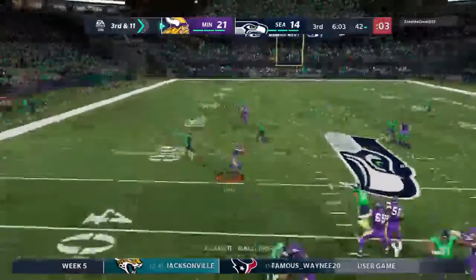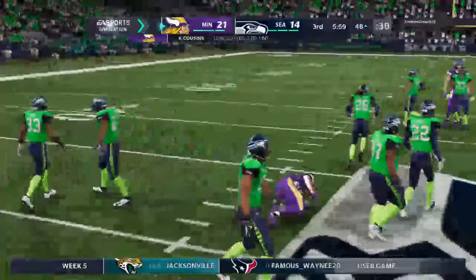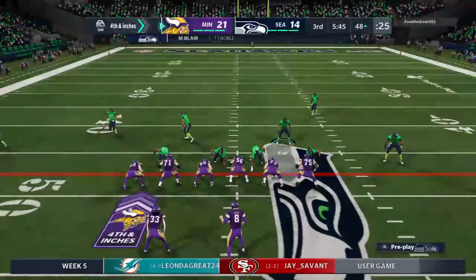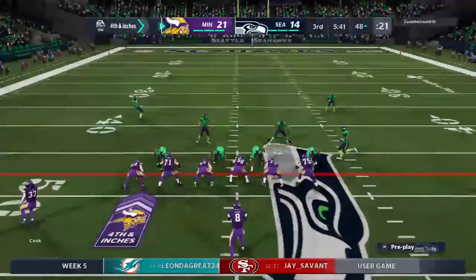Throwing is Cousins. And this is Cook with a grab. And he will be very close to a first down, but I see the closed fist of the referee, and that means fourth down. Fourth down.